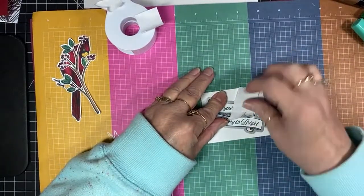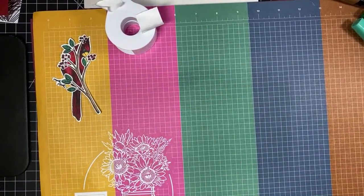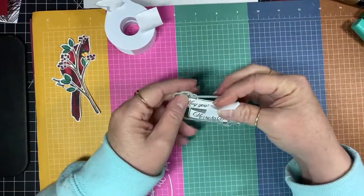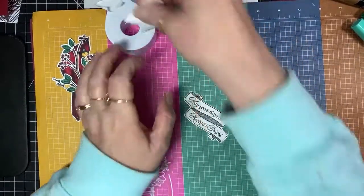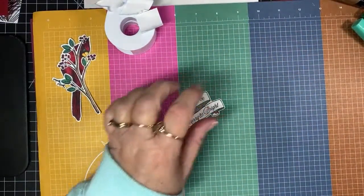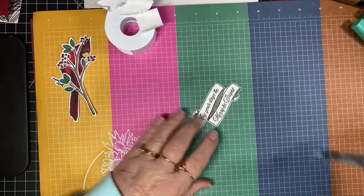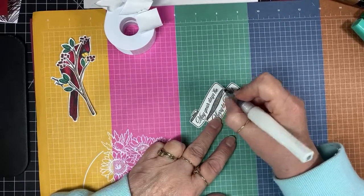All right, I think I have it on there right. 1 second. Okay, I am going to bring in Wink of Stella and sparkle this up. Just in the white part here, not the part we shaded.